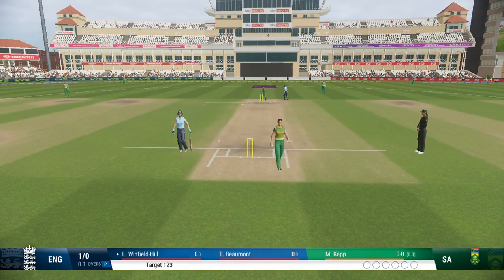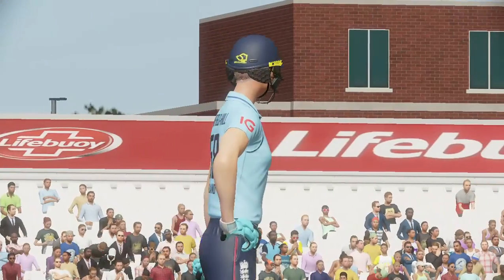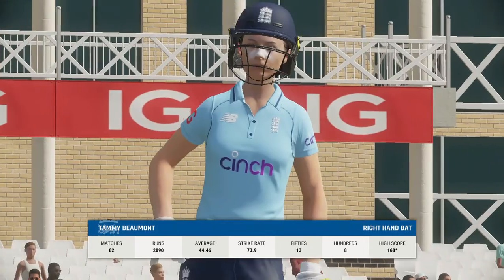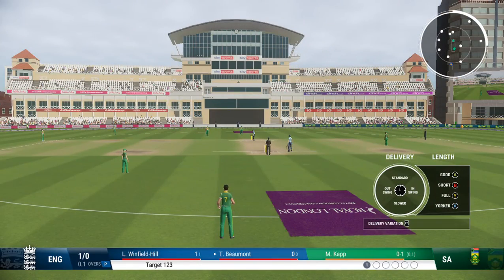Winfield Hill gets off the mark. A great opportunity to prove the critics wrong. A good innings will do the job just as well for them as for the team.